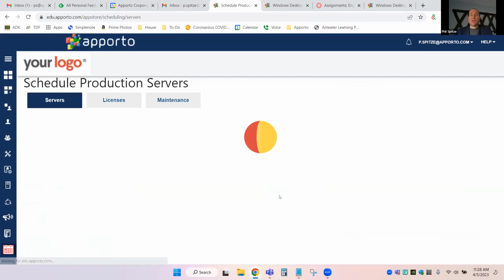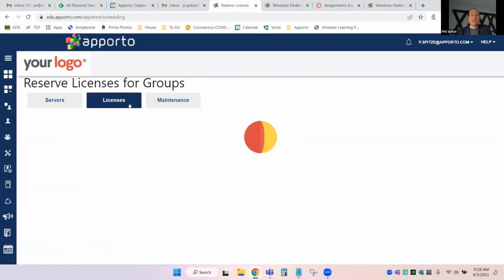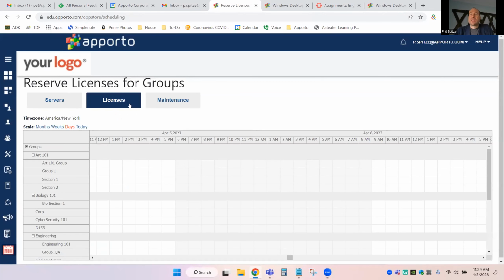Another fun feature that we offer is the ability to do license reservations. When you start offering software available from anywhere on any device, you run the risk of contention around certain software titles between students doing homework and when a class is in session. So we offer this license reservation system to help with the classroom experience.